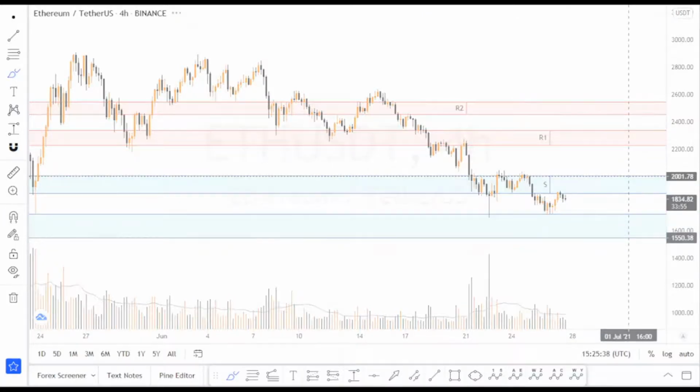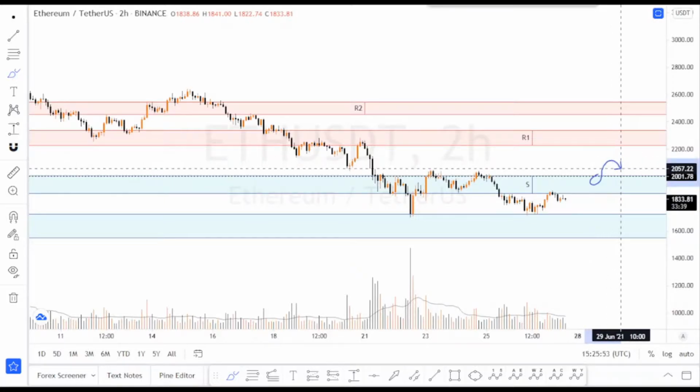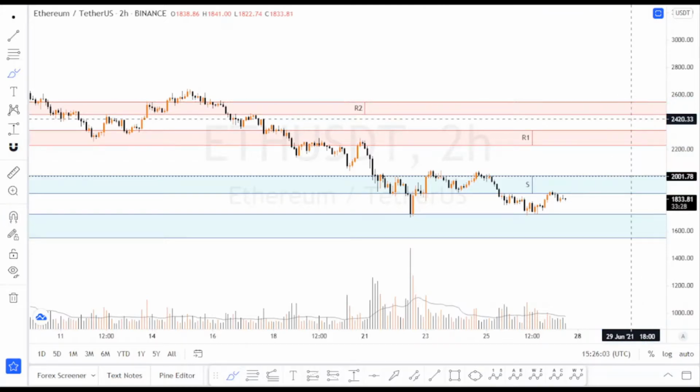Moving on to the 2 hour time frame. Under the 2 hour time frame, $2,000, ideally $2,100, is going to be a crucial level. Breaking this level and claiming it as a support, then the first level that I will be watching is at around $2,500 and $2,600. The current condition of the 2 hour time frame is heavily underwater.